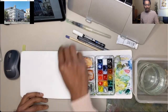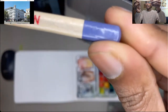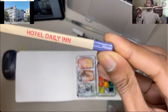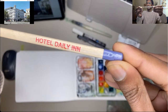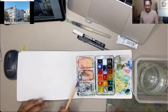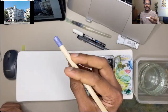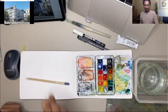And I have a very generic pencil. If you can see, okay, there you go. You can see that it's from a hotel, a pencil I nicked from a hotel while I was traveling. So it's not the best quality pencil. So you can use any pencil. I prefer a lighter pencil, but this honestly doesn't even say whether it's HB or anything. So I like using this pencil.